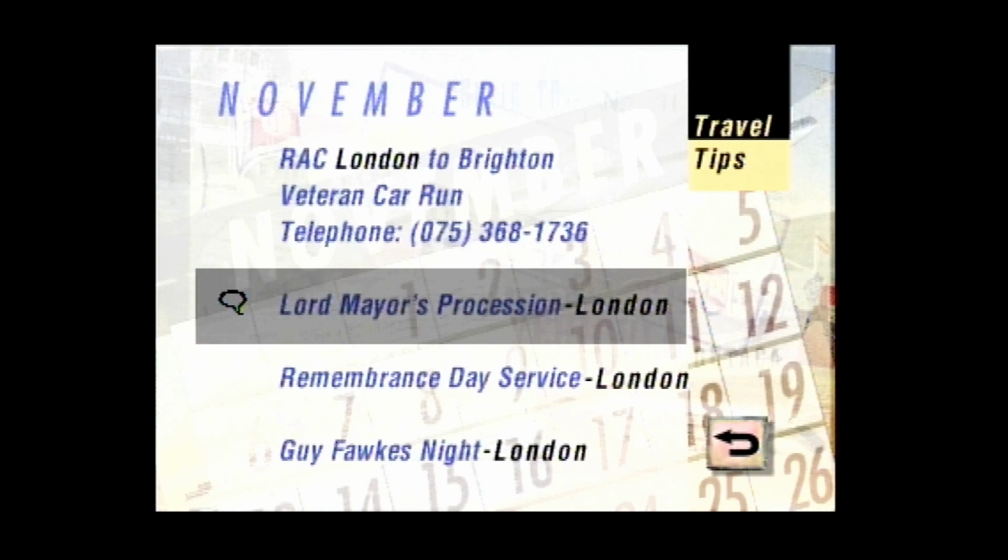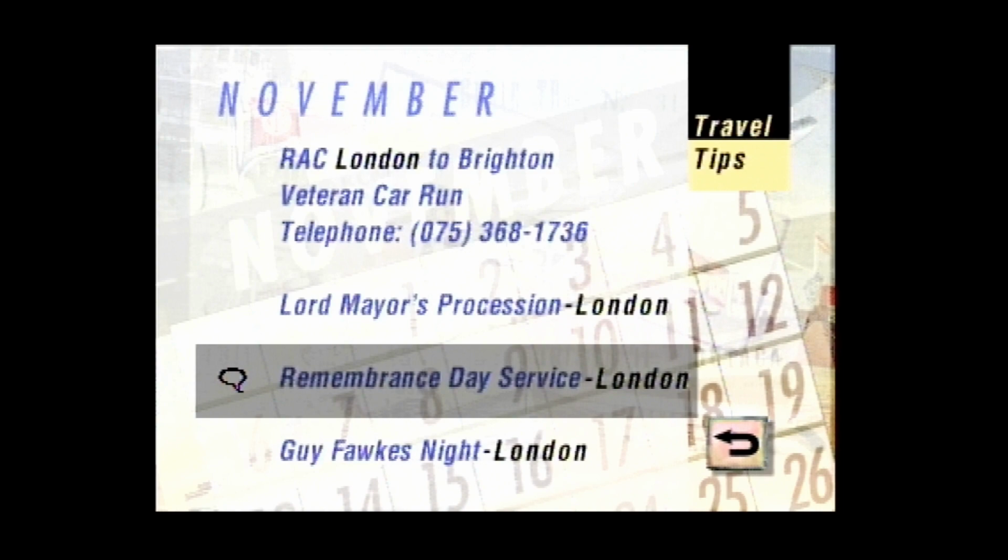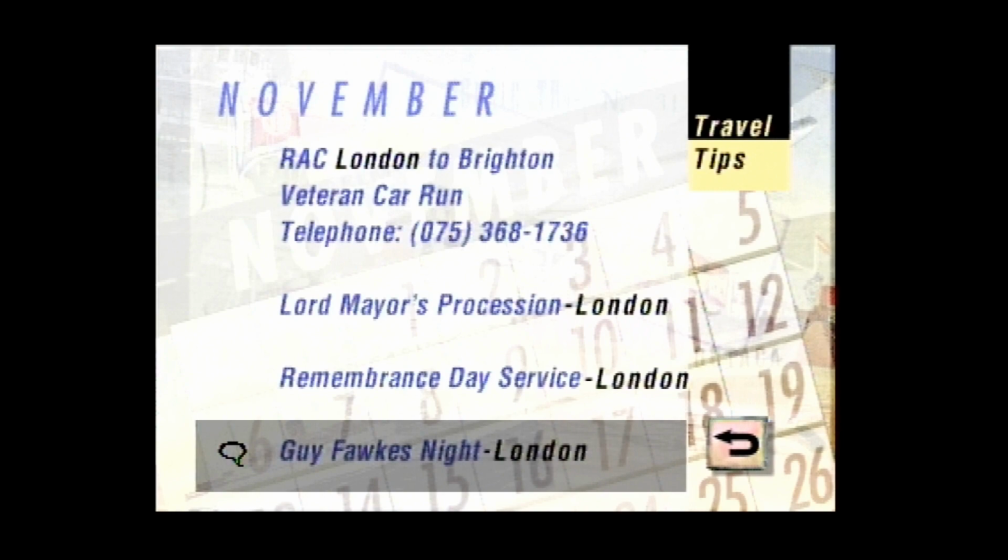This is a wreath-laying ceremony by Her Majesty the Queen, members of the royal family, and government and service organizations, to commemorate the dead of both world wars, held at the Cenotaph in Whitehall, London. In early November, large organized bonfires are lit throughout London to commemorate the Gunpowder Plot, an attempt to blow up Parliament. Guy Fawkes, the plot's famous conspirator, is burned in effigy.